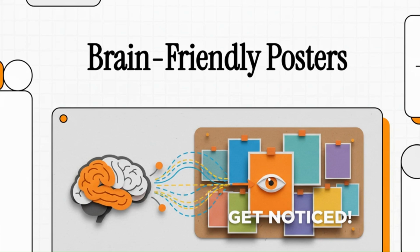Have you ever spent hours, hours, designing what you think is the perfect poster for your Toastmasters club, only to watch it get completely ignored? You pin it up on a crowded board, and boof, it just disappears into all the other noise. Well, what if I told you there's actually a science to getting noticed? Let's dive into how a little bit of brain science can help you create posters that really, truly work.